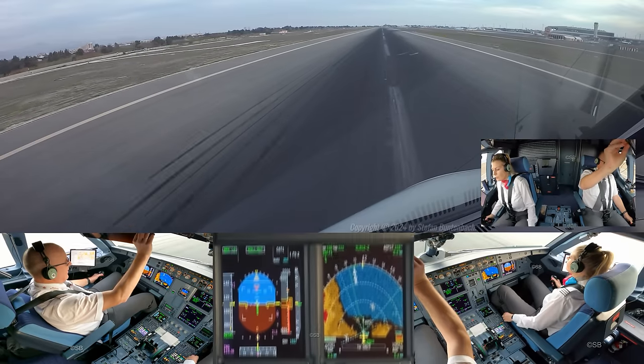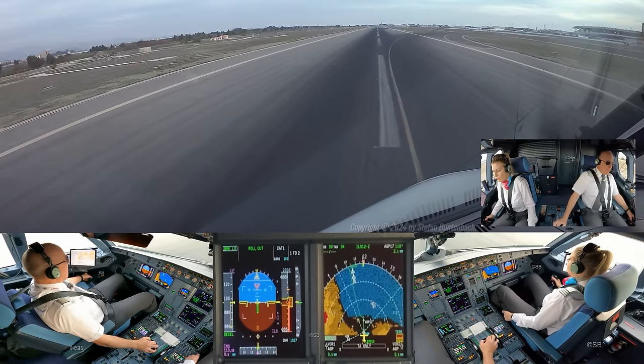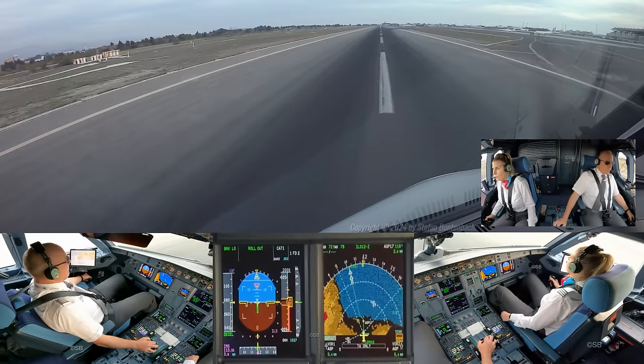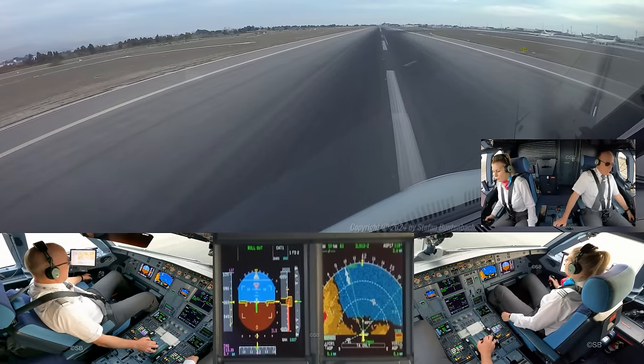So we said we take Echo 9, no? Mm-hmm. Not this one. That's the next one, yeah. Knots. Check manual braking. Auto brake off.